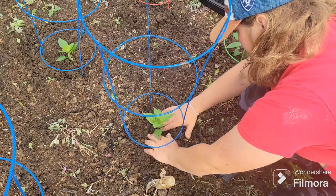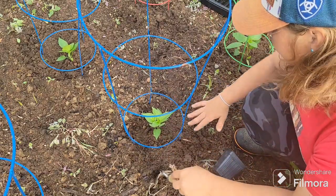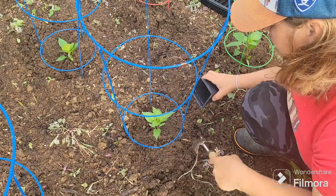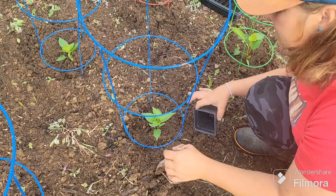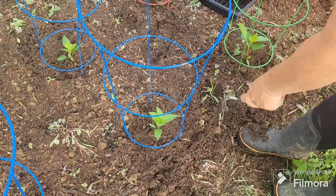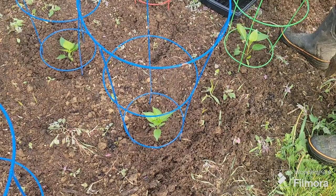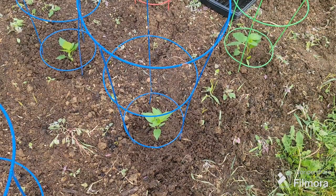Super easy. Because this is a lot of organic matter, a lot of compost on the top, it does dry out fast. So by planting it wet, I think it's gonna take a little bit better, less shock for the plants. So that's how I'm planting my peppers. Well, everything really.